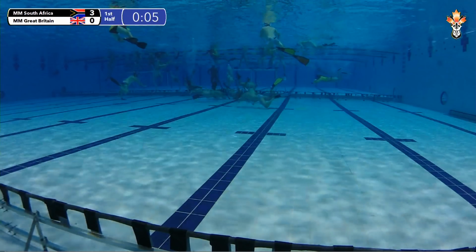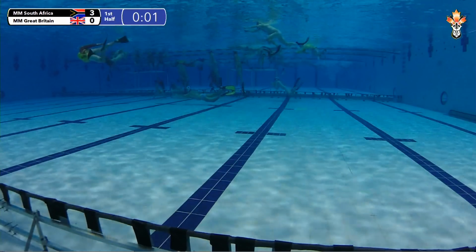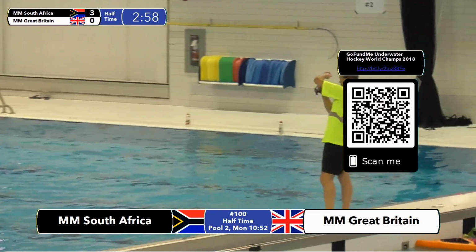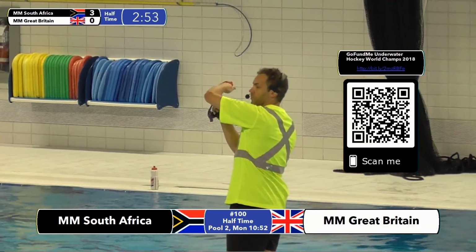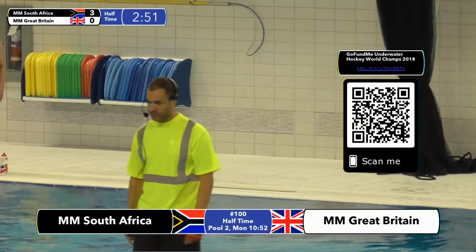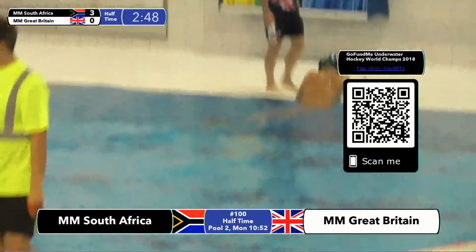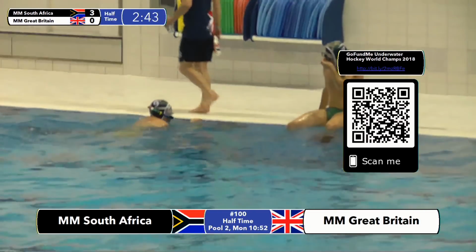Yeah, just going down the wall side here, going into 5, 4, 3, 2, 1, and that brings us to half time. Both teams not really contesting it as we go to half time in this men's Masters match, South Africa 3, Great Britain 0. And just coming up on your page, triple figures here, game number 100. So competition is really hotting up now.